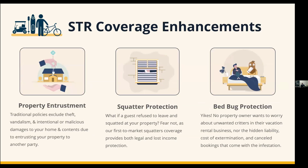So some specific STR coverage enhancements that we want to look for. Property entrustment. Again, I hand the keys over to a stranger. They give me money. They now have my house for a week. If they cause damage to my house accidentally or maliciously, am I covered? A new one that we brought out is squatter protection. This is more catered towards the midterm rental market. We are currently the only contract that has that. People will start coming out with it because now it's in the market. But this is to cover legal expense and loss of revenue when somebody refuses to leave, because the courts are going to charge you money to go through the process of eviction, and then you can't rent, and you want to make sure you have coverage for that.